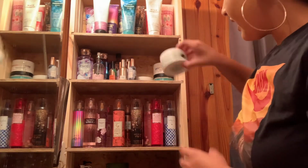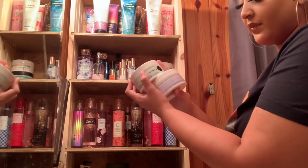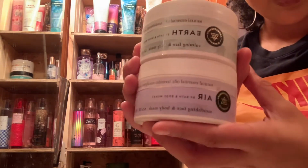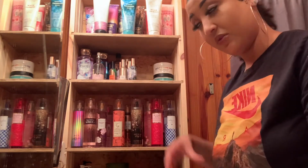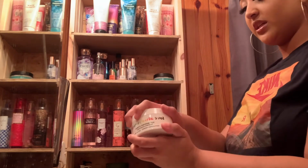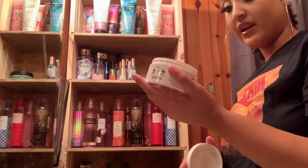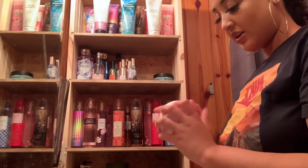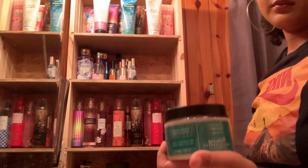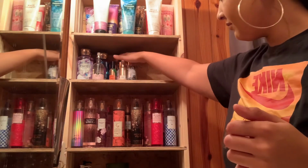So next, I have some of this stuff's dirty. These two, face mask and body mask from Bath and Body Works. I have Earth and the Air one. I got this during the semi-annual sale. And I have this Love Always Wins whipped lotion, and I don't think I've ever used this. I have never used this, but it is very pretty. I just haven't got that far. And then I have my other body scrub that I haven't used because the other one's in there and I still haven't finished it.